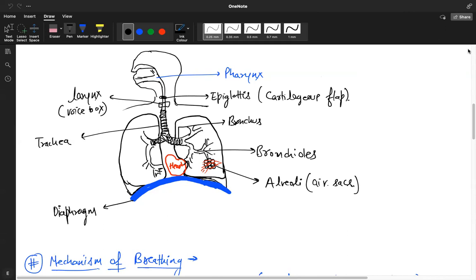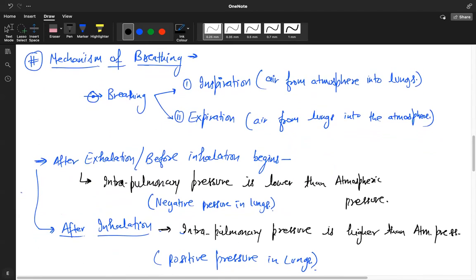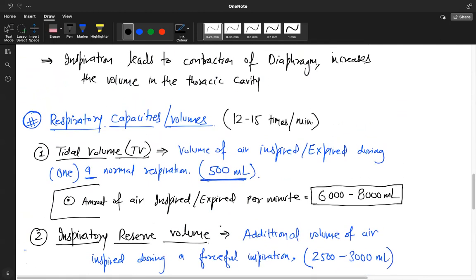Then the mechanism of breathing. Breathing consists of two processes: inspiration, where air from the atmosphere goes into lungs, and expiration, where air from lungs goes into the atmosphere. After exhalation and before inhalation begins, intrapulmonary pressure is lower than the atmospheric pressure. So in lungs we have negative pressure. But after inhalation, the intrapulmonary pressure is higher than atmospheric pressure, so pressure in the lungs is positive. Inspiration leads to contraction of diaphragm, which increases the volume of thoracic cavity.